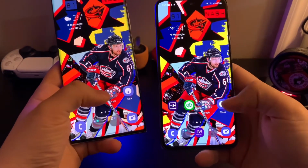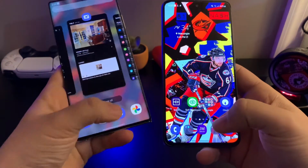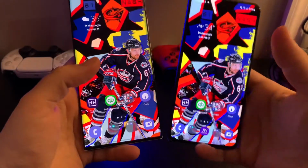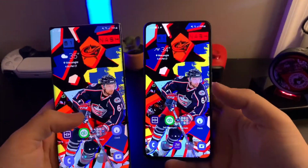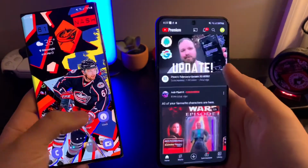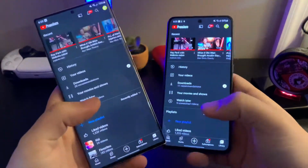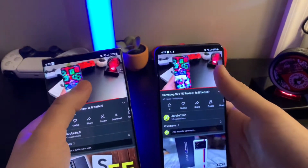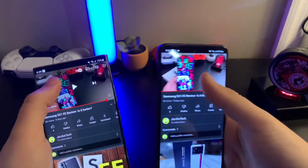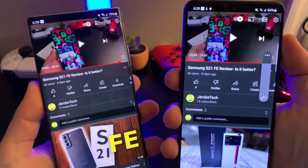The speaker quality, if we are looking at both of them head to head, both have dual speakers, one at the top and one at the bottom. They both sound really good, very, very close. If I'm going to go into these, I'm going to say as far as price, get this one or get an S21. I'm gonna show you guys the top volume here.